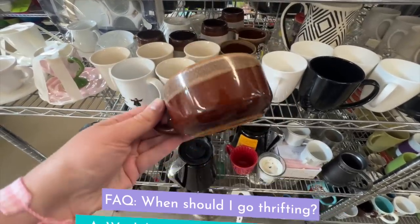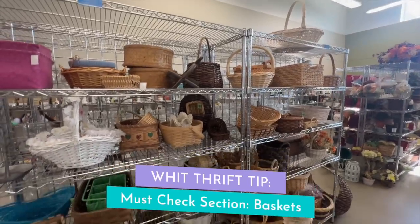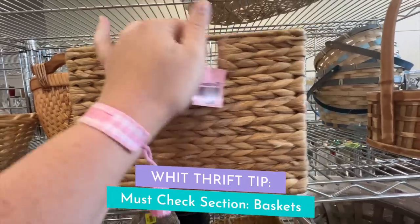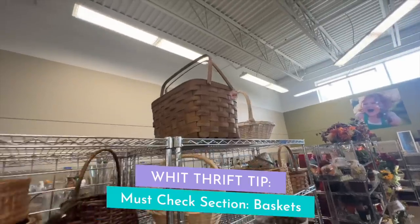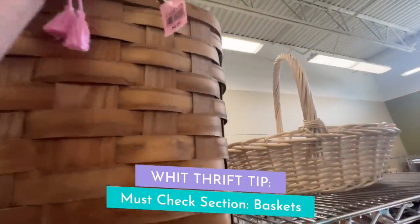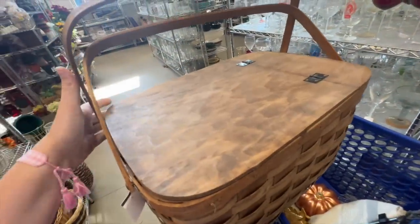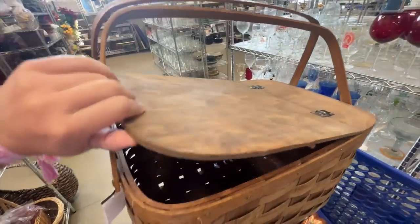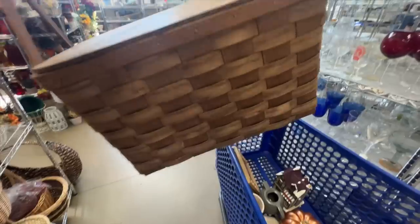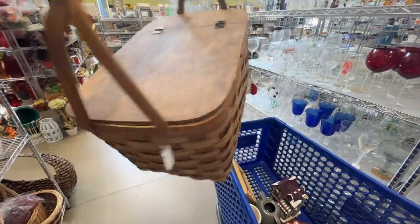Now on this particular day, I was looking for rustic baskets, so that's the aisle I started on. Just pick what you're gravitated to first to hopefully start on a high note. I was so excited when I turned the corner and saw this huge picnic basket up on the top shelf. It's so important to check all the shelves because if I didn't look up, I wouldn't see it. It was in great condition. The inside looked great as well. You want to make sure you check that. And it was only $5. So I knew I had to bring this home.